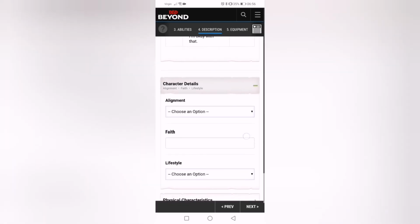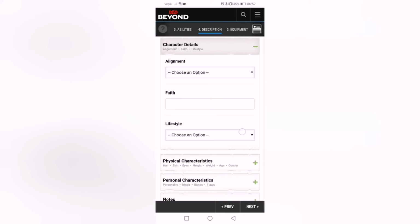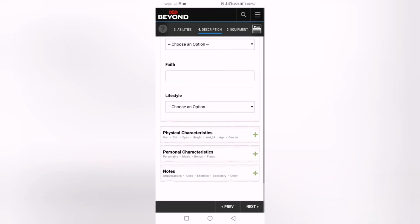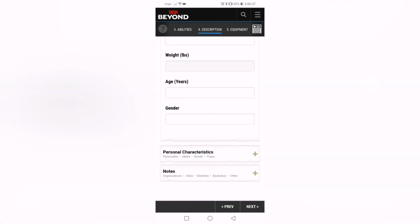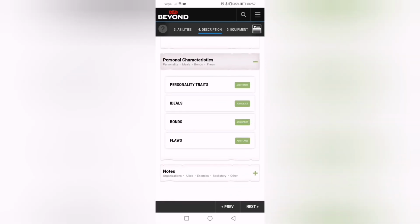So you can choose your alignment, which is how you are aligned in terms of, are you a lawful person, are you against the law, are you evil, are you neutral, are you good. You choose your lifestyle option, which is how well you live when you're in a town. So this is your kind of costings. It affects you later on when you're staying in inns and taverns, etc. Then you got your physical characteristics bit, and this is up to you. This is describing your character. And it does give you your personality bits here. Once you've selected them from above, they'll appear here.